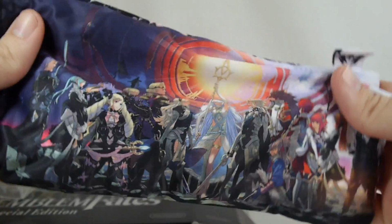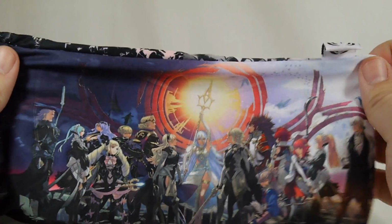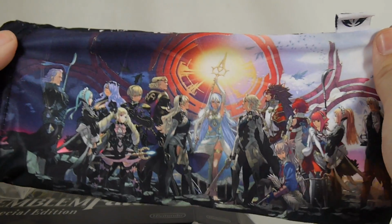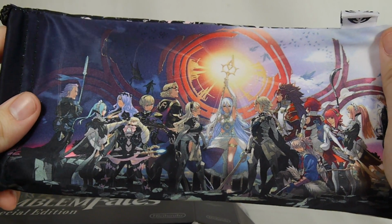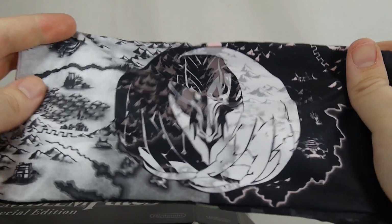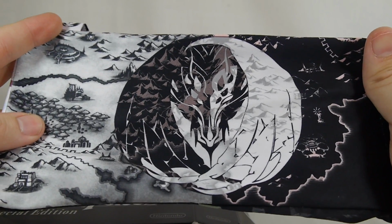What is this? Oh, it's a little pouch. That's actually really cool. I dig that a lot. I don't necessarily need it, but I guess it's a nice little way to store your 3DS without getting it dirty. I mean, it's not going to protect it against a whole lot, but that is a really nice pouch.